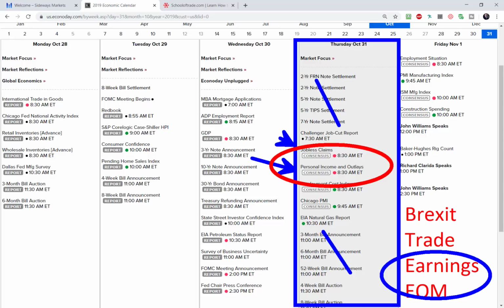Really, the meat and potatoes tomorrow will be that U.S. morning session, 8 o'clock, about 11:30, 12 o'clock tomorrow morning.